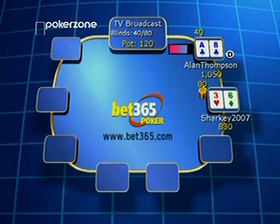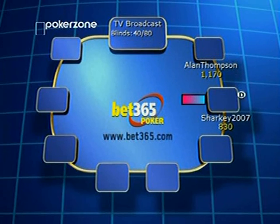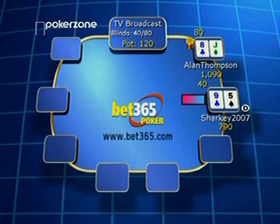Right, because Sharky had Queen 3 there and just threw it away. Yeah, they're not even taking the opportunity to limp in against each other. Right. And in heads up, there's a certain element of when you both don't have a hand, you make it cheap, and then you try and outplay each other.